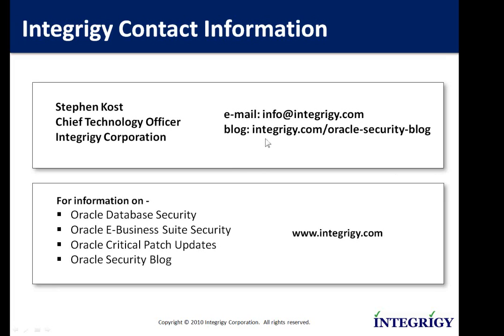Yes, I think so. The last one here. What do you view as the greatest risk to the Oracle E-Business Suite? And that's a pretty broad question.